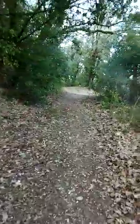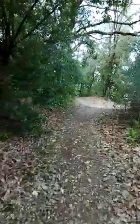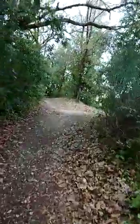Anyway, I'm going to walk up the trail here and reconnect to the original path we were on. So that's fun. And keep going.